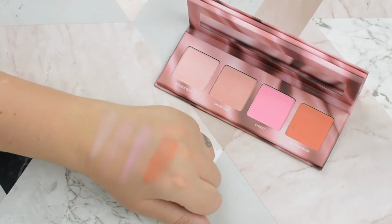And now let's go to the other side where we have blushes. I think I'm gonna go for this shade over here, Smart Top. Okay, it goes on the skin quite well. I think the shade works with my complexion. The only thing is it doesn't blend perfectly, so I'm gonna go over with my powder brush.